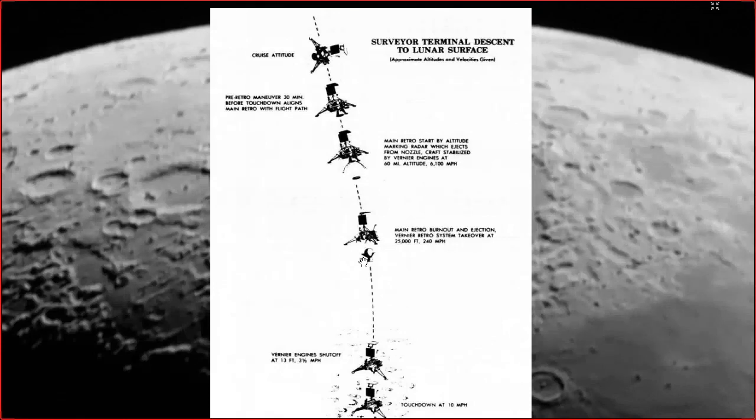The landing sequence involved the ignition of a retro rocket, and the spacecraft was stabilized by three what they call vernier engines.